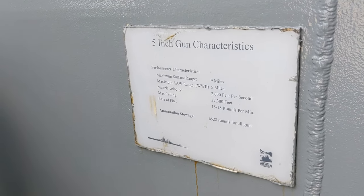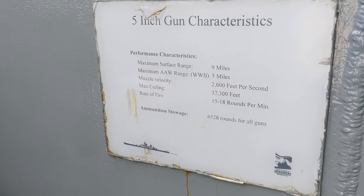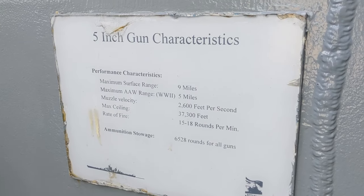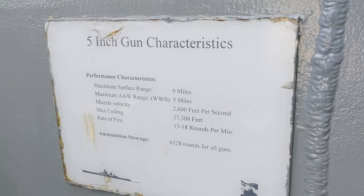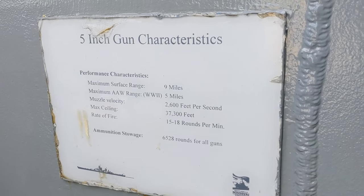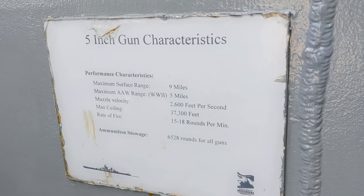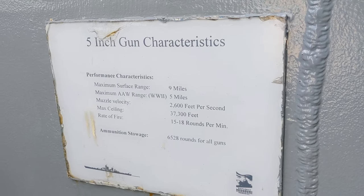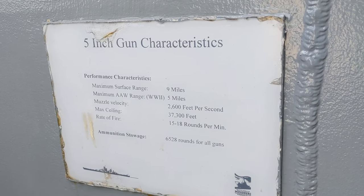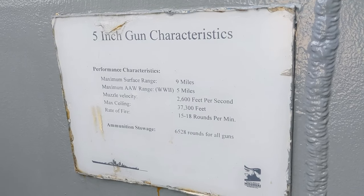All right, so this is explaining the characteristics of the 5-inch gun. Your maximum surface range is 9 miles. Your maximum AAW range is 5 miles. Your muzzle velocity, that's how fast it's traveling when it leaves the muzzle, 2,600 feet per second, which is really fast for a big projectile. Maximum ceiling of 37,300 feet, meaning if you wanted to arch this round on the land, you could shoot it up 36,000 feet high. Rate of fire, 15 to 18 rounds per minute, which is very fast.